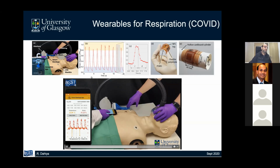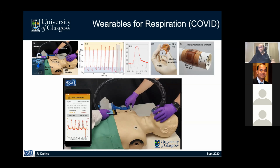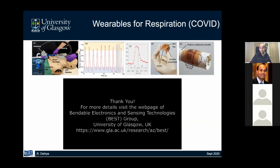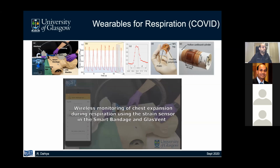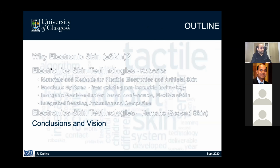So that way you can, and this is the strain sensor response. This is one cycle shown here. So that way you can use it for other health applications also. So this brings me to the end of the talk, the last part, which is the conclusion.